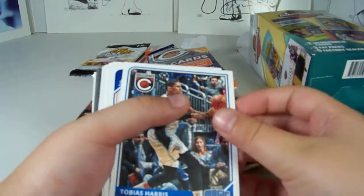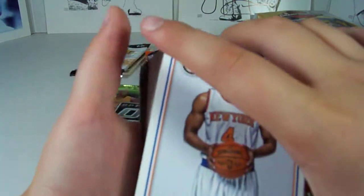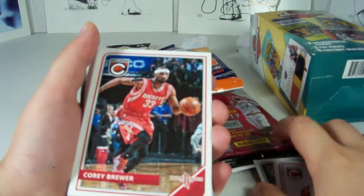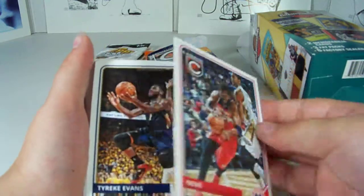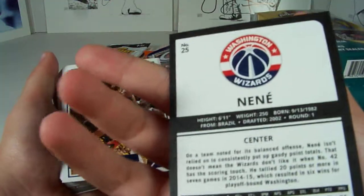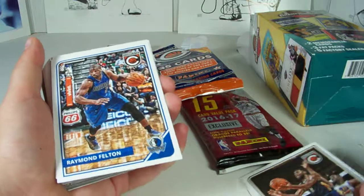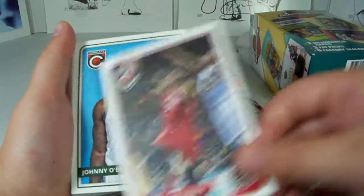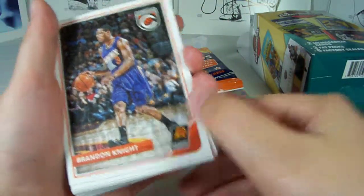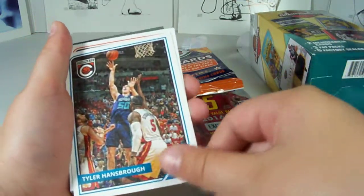All right. So Tobias Harris. We have Aron Afflalo. Corey Brewer. More of a throwback looking feel to these cards. Nene. Yeah, that's his name, just Nene. Tyreke Evans. Raymond Felton. Then we have Ish Smith. Patrick Patterson. Johnny O'Bryant. Then we have Brandon Knight. Tony Parker. Tony Allen. Tyler Hansbrough.